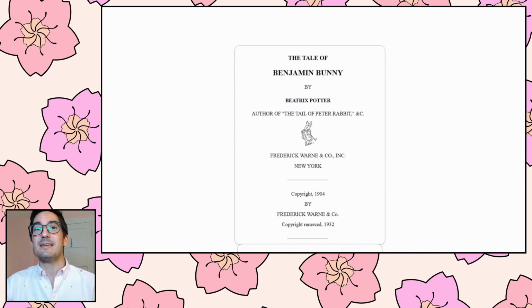So let's get into it and take a look at The Tale of Benjamin Bunny, Benjamin Bunny being Peter Rabbit's cousin. Let's go through it just from the start. The Tale of Benjamin Bunny by Beatrix Potter, author of The Tale of Peter Rabbit. She wrote other stories in the middle, but this is the first sequel to Peter Rabbit.